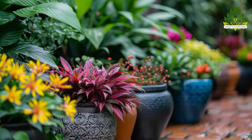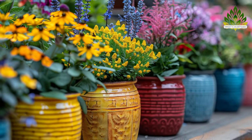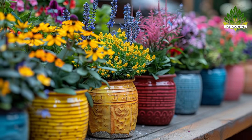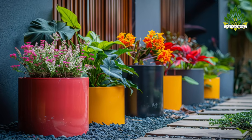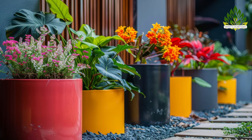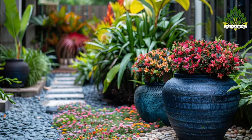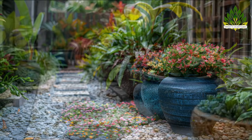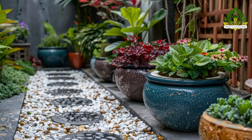The allure of colorful plant containers extends beyond their aesthetic appeal, offering practical benefits that enhance the functionality of small gardens and tiny front yards. Their portability allows for effortless rearrangement, facilitating seasonal updates or thematic changes to suit evolving preferences and trends.